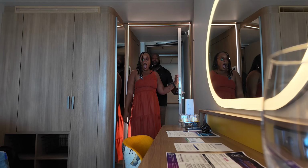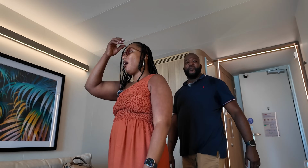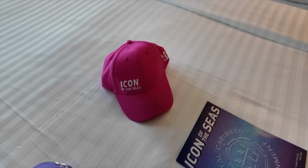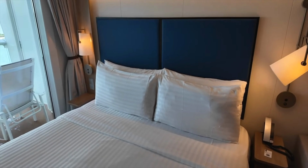Oh man, this is what I'm talking about. Welcome to cabin 8198 on the brand spanking new Icon of the Seas. We're going to give you a quick tour of our standard ocean view balcony. And when I say that it is absolutely gorgeous and still mind-boggling all at the same time, let's take a look.